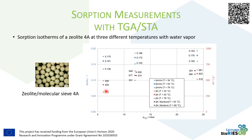points show the sorption enthalpy. And the sorption enthalpy, again, at lower temperatures is higher as compared to higher temperatures, which makes sense because if you have a higher uptake of the water vapor, you also should get a higher energy. And this we compared to current literature values, and we have seen that the methodology is valid that we use here. So STA can be used to understand the sorption isotherms as well as the sorption enthalpy of this zeolite material.